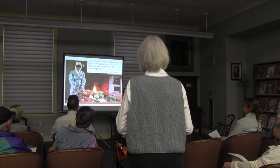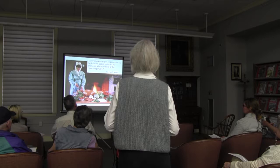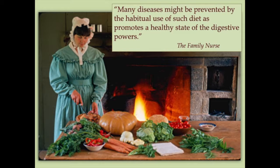But the family nurse and many other books also talk about the prevention of disease. So Mrs. Child says many diseases could be prevented by the habitual use of such diet as promotes a healthy state of the digestive organs. Sound familiar? You still get this advice today. Eat well, and then you won't have to get sick.